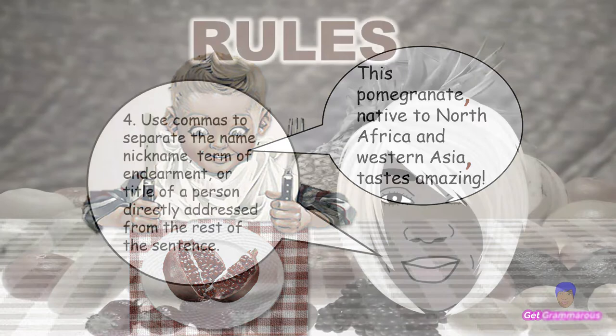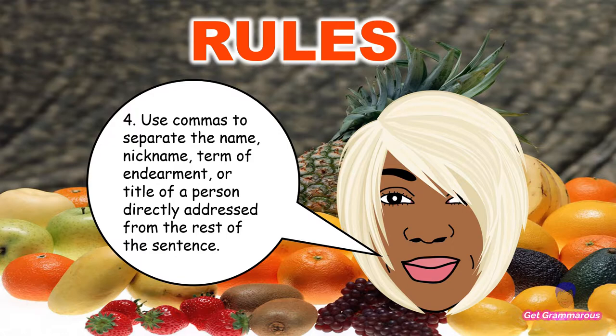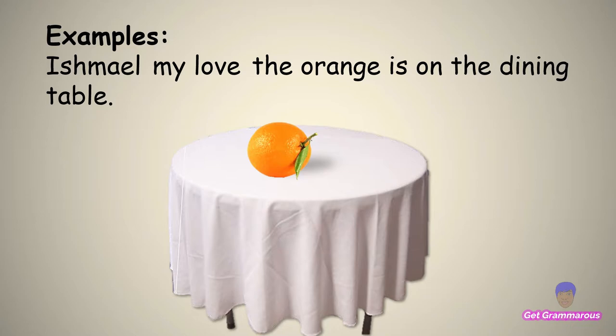Rule number four. Use commas to separate the name, nickname, term of endearment, or title of a person directly addressed from the rest of the sentence. For example, Ishmael, my love, the orange is on the dining table. My love is a term of endearment. To separate this term of endearment from the rest of the sentence, insert two commas. We need to insert a comma before and after my love. Correct!